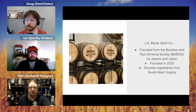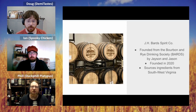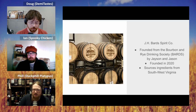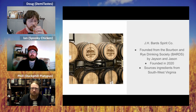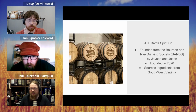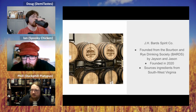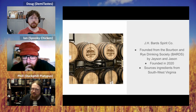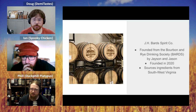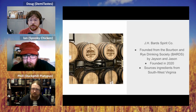I want to put some context on this: it sources ingredients from Southwest Virginia. So that is local-ish, not quite as local as same county or same farm. When you're referring to the southwestern region of Virginia, you're talking about definitely less than a quarter of the state in terms of total area. So not a huge area. It's still very much in the vein of local. Again, not sourcing that commodity grain from wherever it happens to come from.